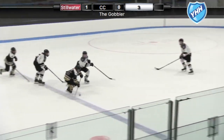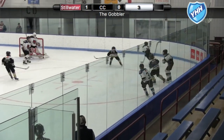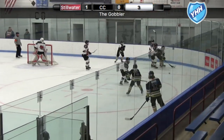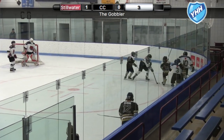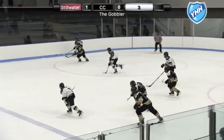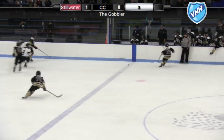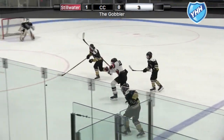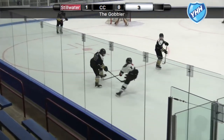Now Oster. Oster lowers the shoulder, gets hooked a little bit. Big hit there along the side wall. Another hit. And now our puck is on the half wall, battle down low in the Stillwater zone. Here's Rose. Rose feeds it long to Dustin, cut off by Redding. Bringing it into the zone, that's going to be offside. I can't believe that's not offside. Holding it in is Lee.